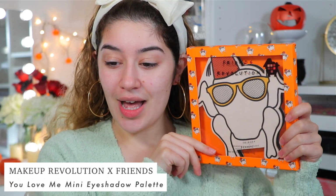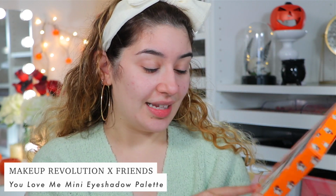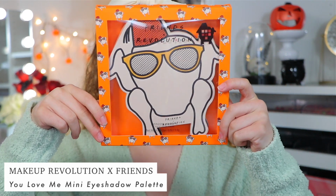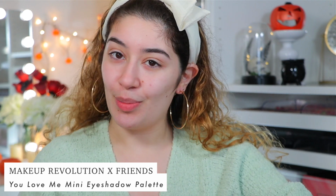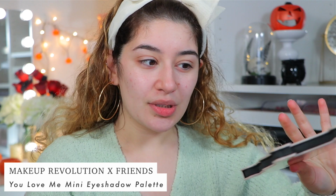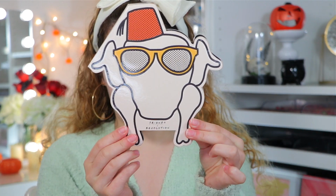I'm first going to be going into the new Friends Makeup Revolution and Friends collection. This is part 3, I think, or no, part 4 now of their Thanksgiving collection, and I had to pick up this, which is the mini eyeshadow palette in the shape of a turkey, and it is called the You Love Me mini eyeshadow palette. There wasn't much from the collection that I liked anyway, but this I just had to pick up. I mean, how could I not? Look at the packaging of this. This is the cutest packaging I've ever seen on an eyeshadow palette.